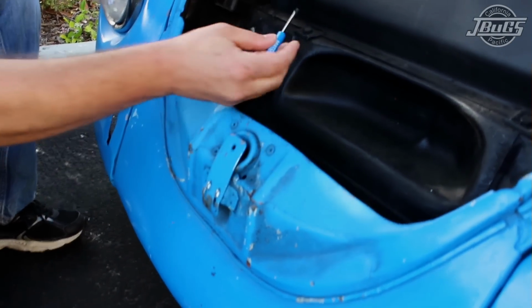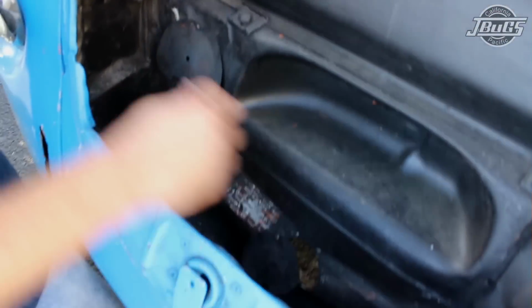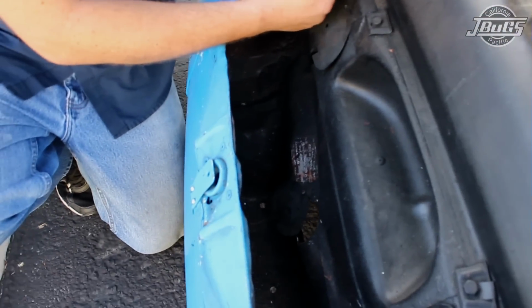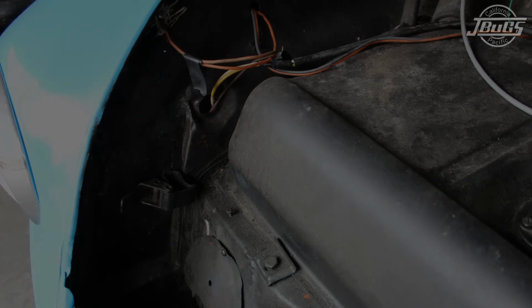Also inside the fender wells, or inside the hood or trunk, this is where the spare tire would sit. We can see that this entire area down here has been crunched. We can see lots of wrinkles, cracks in the paint, even underneath all the black spray paint that somebody had done to kind of cover up some of the issues.